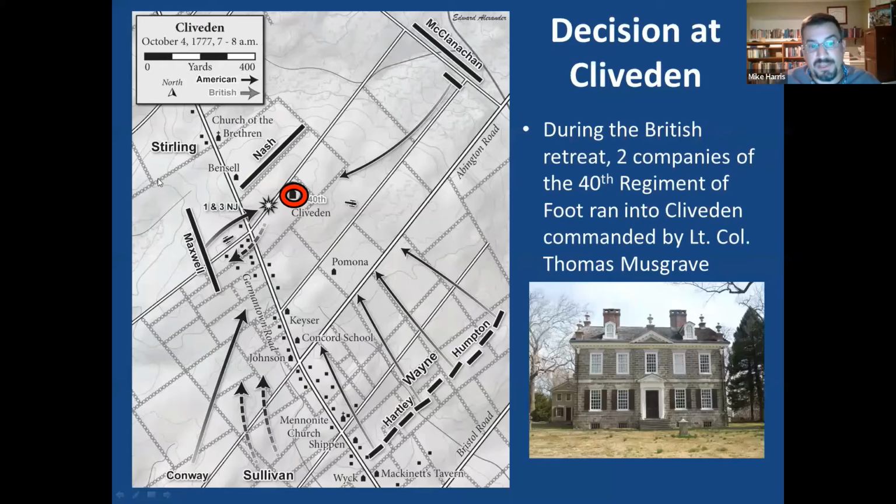And what happens is, as all these British units are being overrun, Colonel Thomas Musgrave, commander of the 40th Foot, was panicking. They were getting overrun. They were getting surrounded. He did not want to surrender. And so he and two of his companies, we're only talking maybe 50 guys, we're not talking a lot of people here, ran inside this house and barricaded themselves inside. The Americans, in the fog of the smoke, didn't know that and kept going past the house.